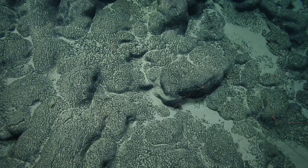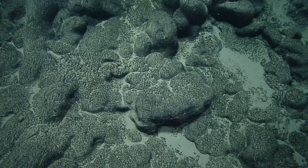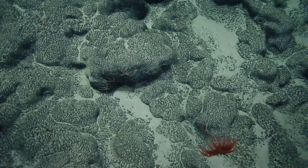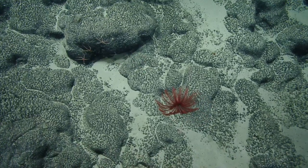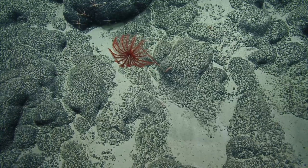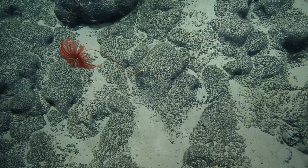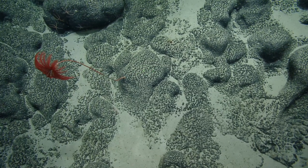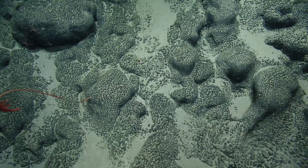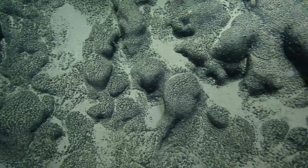So I'm trying to find some stuff on when they brought the hydrothermal vent up to those museums, and I can't find anything, but I know exactly what you're talking about. Let's see if Wikipedia has anything.